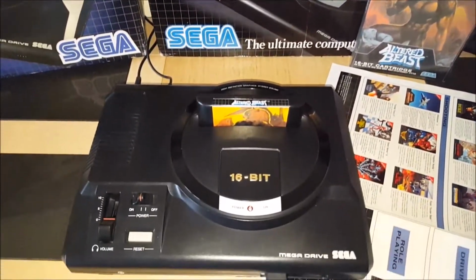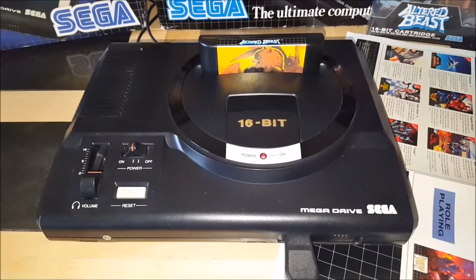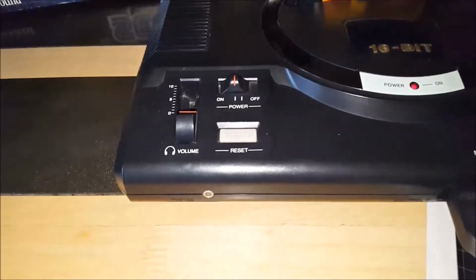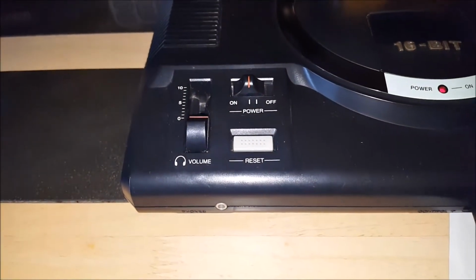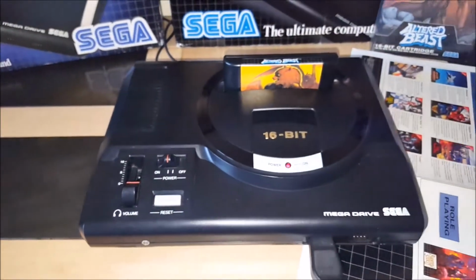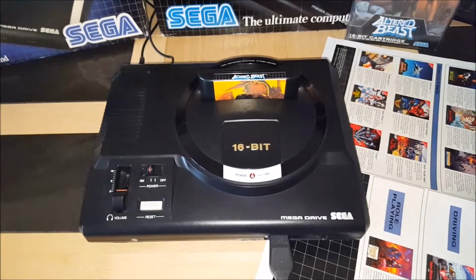So yeah, when I was younger, consoles didn't really do a lot for me. I was much more a computer person. So when I actually looked at it, it was quite boring to look at, nothing special. Obviously it's highly nostalgic now, but you had the on-off switch, the reset button, volume control for the headphones. I think it was the first machine I ever had headphones for. So that was a bit novel.